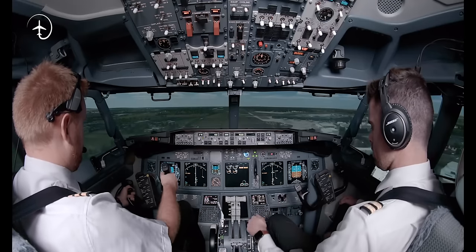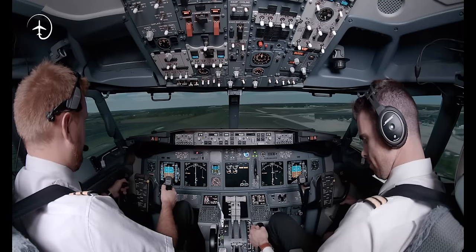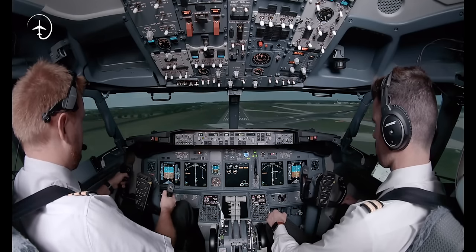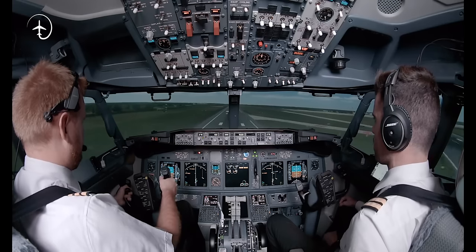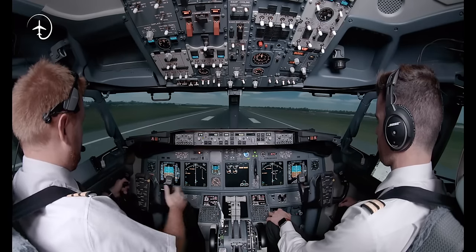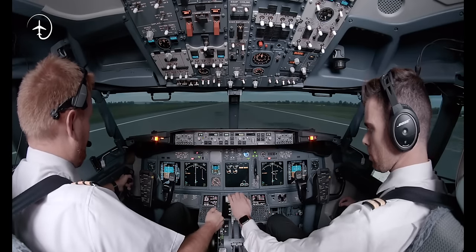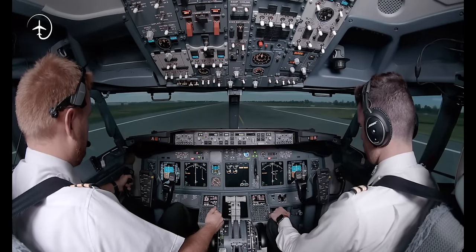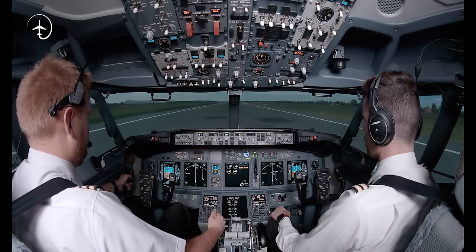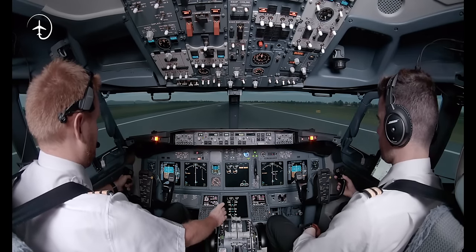Sink rate. Yep. Flaps 40, please. Flaps 30, flaps 40. There we go. Brace. Speed brakes up. Max manual braking. 100 knots. 80 knots. 60 knots. Mentour 360 stopped in the third part of the runway.